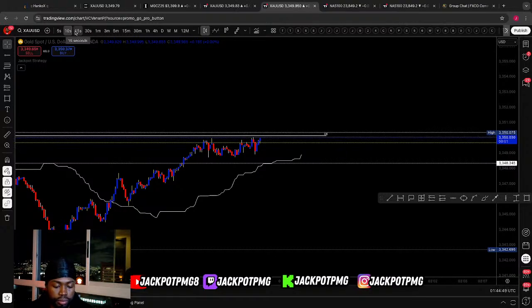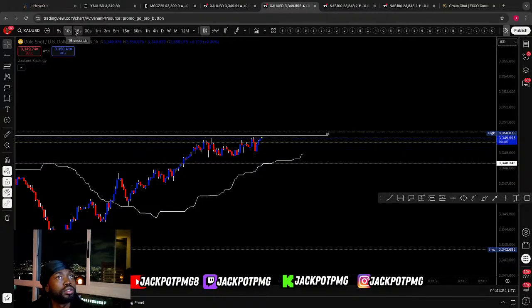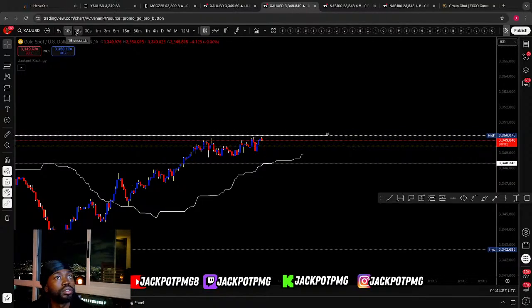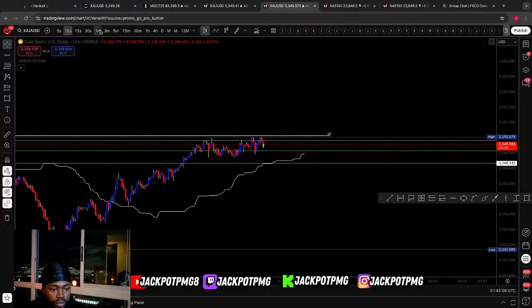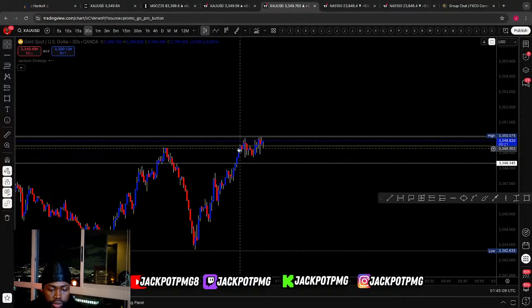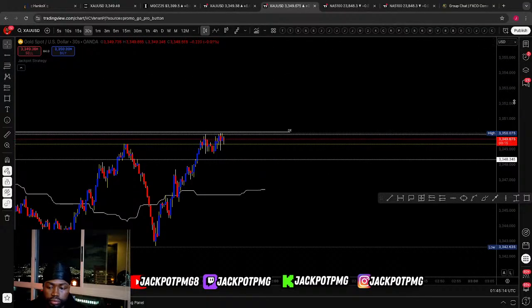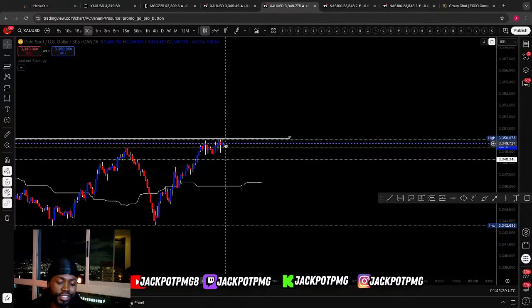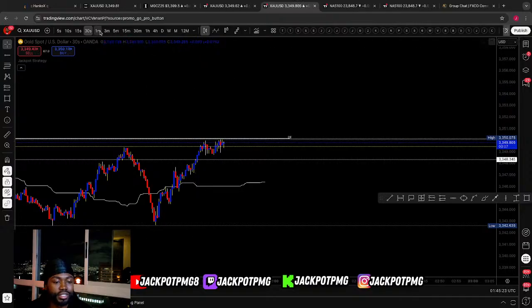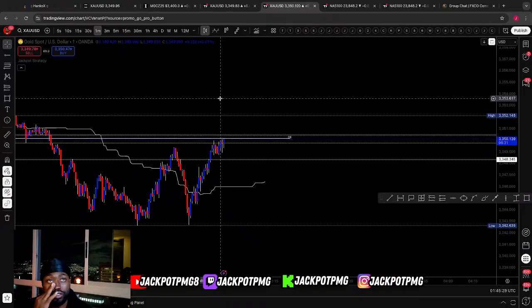Pushing up. That's what I'd like to see. Oof. I need to see my signals here. It's not showing up. It's loading. Let's see. Once we break this resistance zone, man, it's a wrap. Oh my God, it's a wrap. Buyers are gonna take over the market right now.